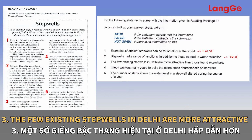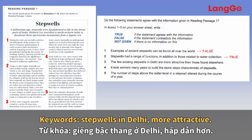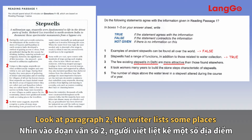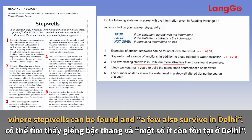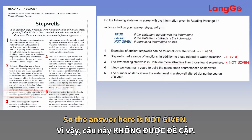Question number 3. The few existing stepwells in Delhi are more attractive than those found elsewhere. Our keywords here are stepwells in Delhi and more attractive. Look at paragraph 2. The writer lists some places where stepwells can be found, and also a few survive in Delhi. He doesn't make a comparison between ones in Delhi and ones in other places, so our answer here is not given.